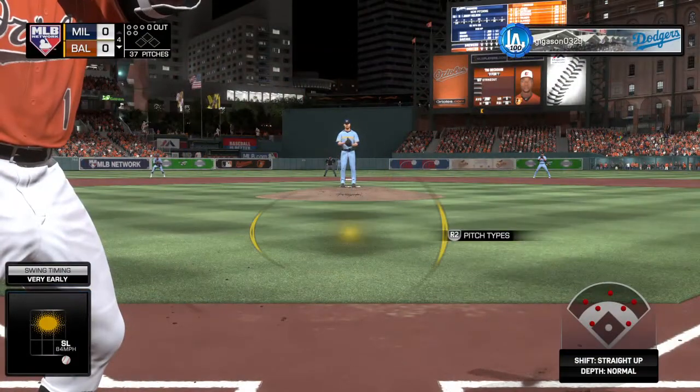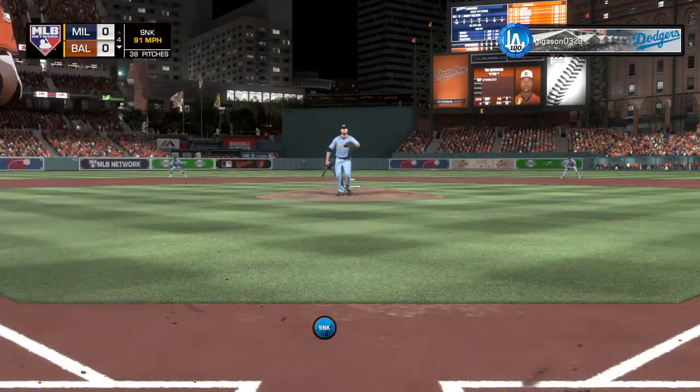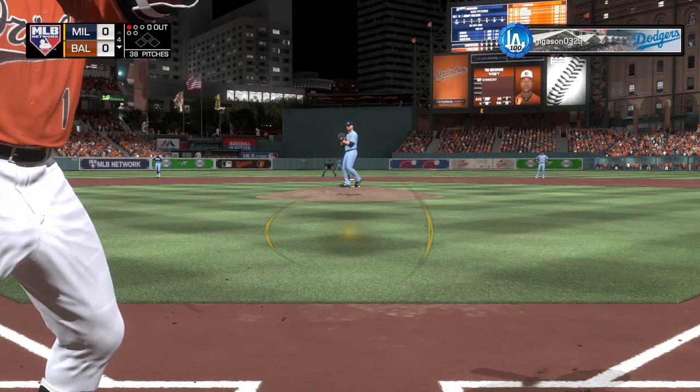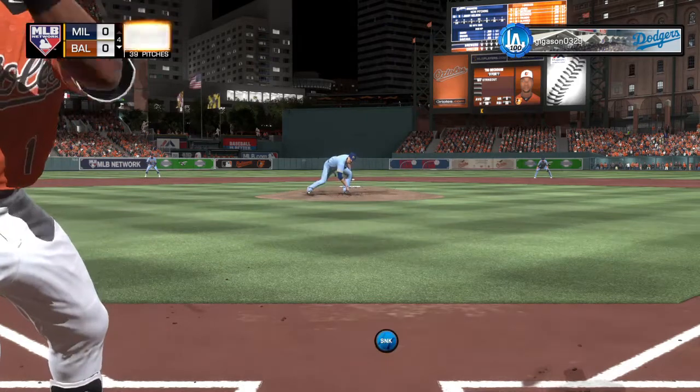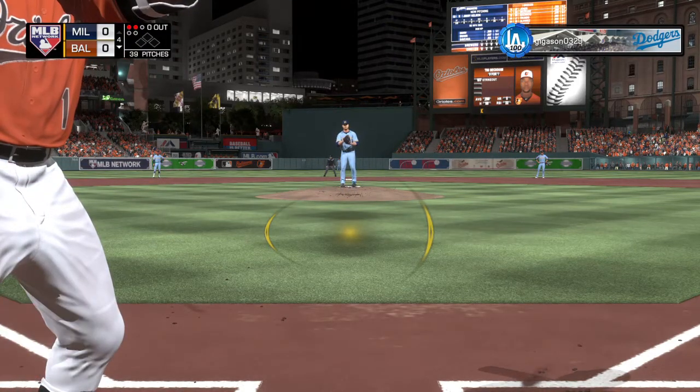Striding in once again, Tim Beckham. 0 for 1 for him here in this one. And he takes ball 1. Yeah, that looked like a strike, but let me tell you, when you're staring at a big 0 in the hit column, getting a call like that to go your way can feel like a big victory.